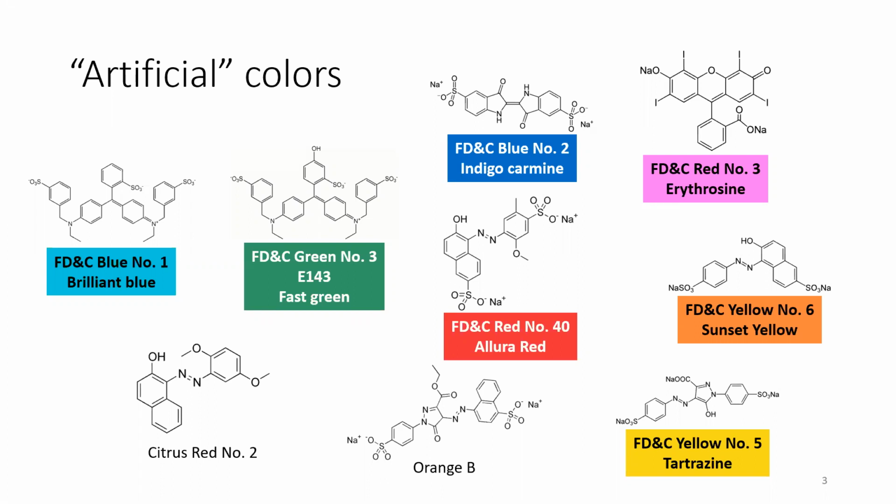Yeah, the green, I honestly don't know why the green is not really used. I don't know of any safety concerns. I mean, it's approved. I've tried to get it before because it's one of those colors that just passes right through you, unchanged.